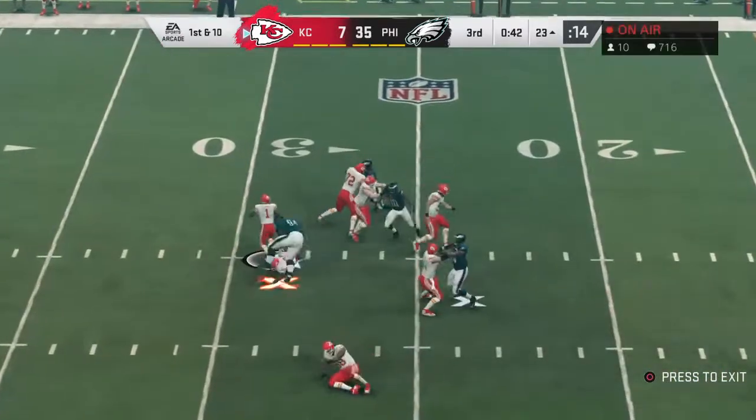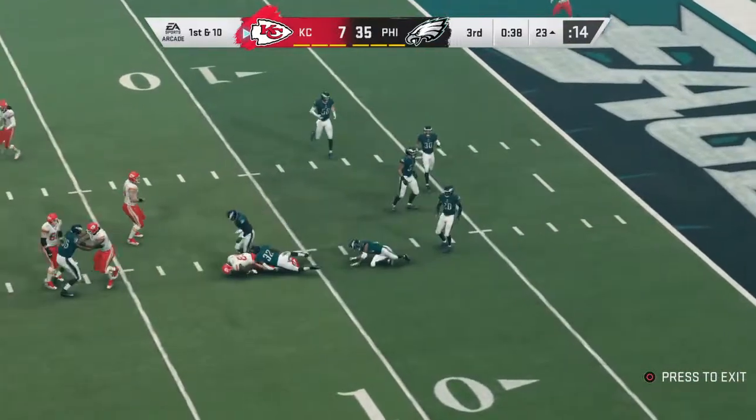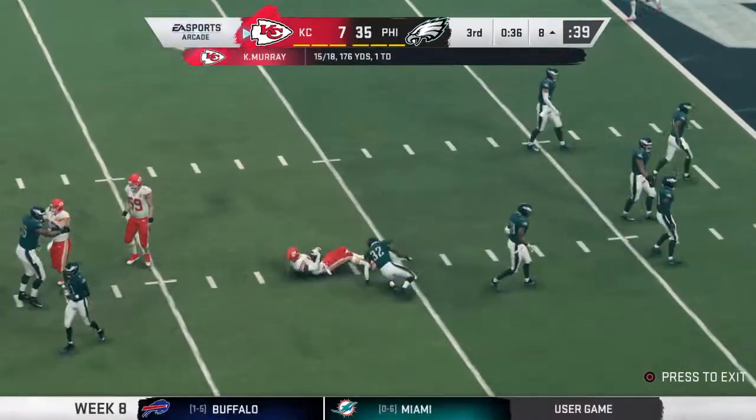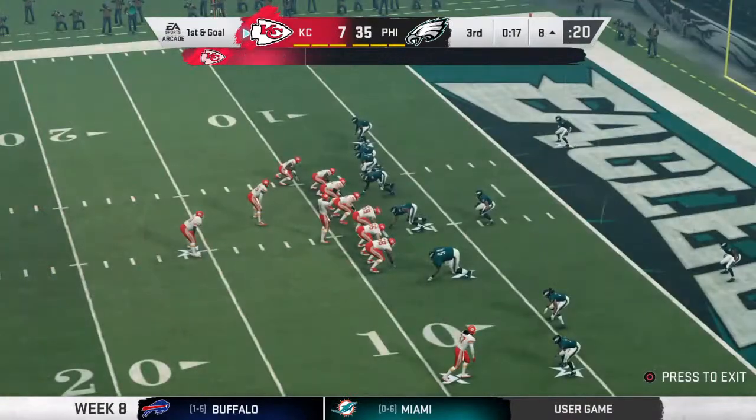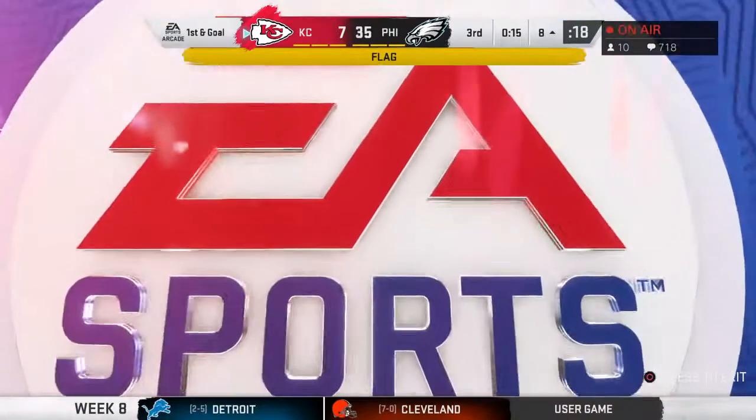Murray now on 1st down. He's got Njoku, his big tight end. And they've got it inside the 10 at the 8. Back-to-back nice gains. That one for 14 yards and another first.